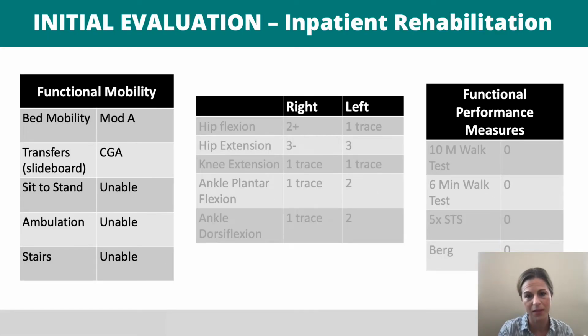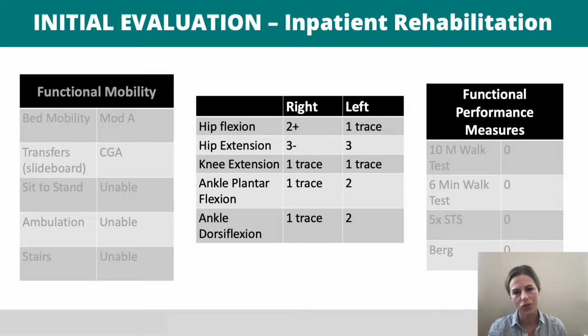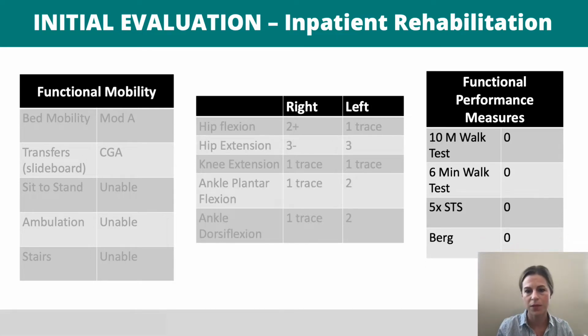At the time of this inpatient rehab initial PT evaluation, this person required moderate assistance for bed mobility. He was contact guard assistance for sitting balance and slide board transfers, and he was unable to perform standing tasks, including ambulation and stairs. He had trace or very weak muscle activation in the majority of his large muscle groups in his lower extremities, per the manual muscle testing scores on the screen. And we saw a floor effect with all the functional performance measures, including the 10-meter walk test, 6-minute walk test, 5-time sit to stand, and Berg.